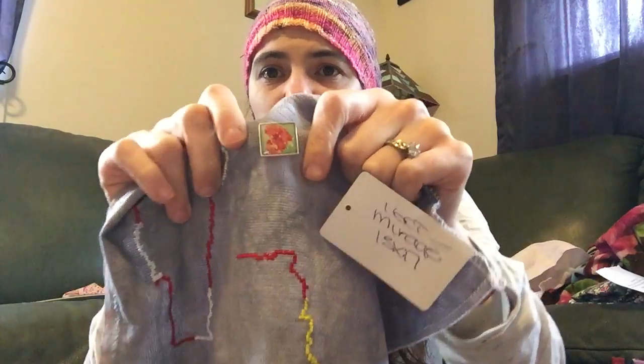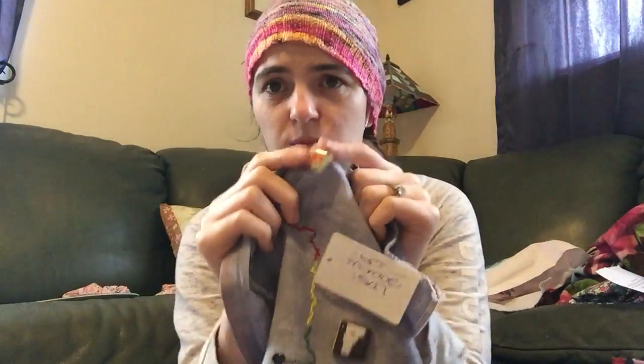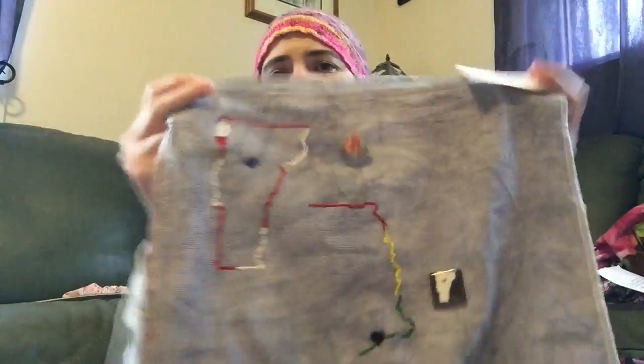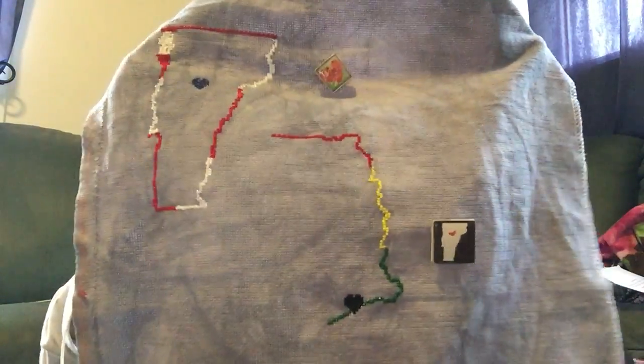So the needle minder on this one is from No Name Needle Minders, and this one on the state of Vermont is from Minding My Minders. And this is actually on a piece of 16 count Aida by Picture This Plus in the Marriage color, which is a subtle grayish, medium gray color.